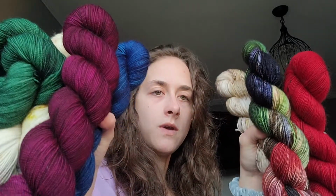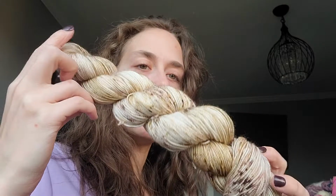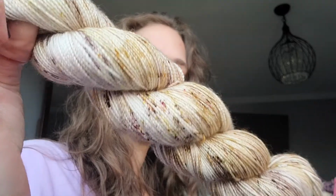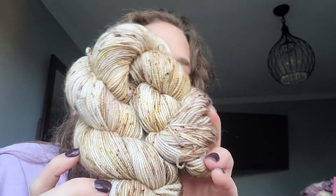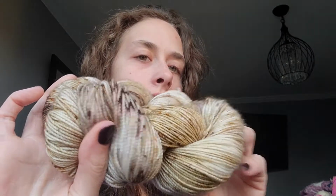So let me see if I can grab them all so you can see them together. Okay. So here they are. I haven't worked out the names yet. I have them written down on what I think I want to name them. But this is Coco in the Snow, I think. And it's just like hot chocolate colors. It's got a nice speckle going on there. It's got this ivory tone to it for that nice frothy top that you sort of get with hot cocoa.